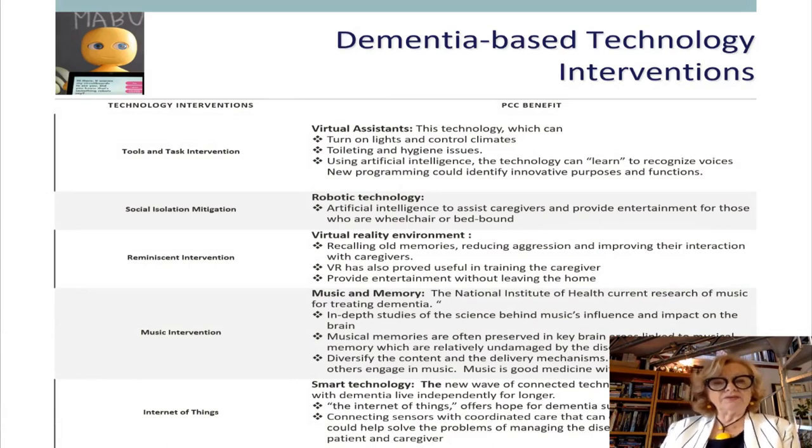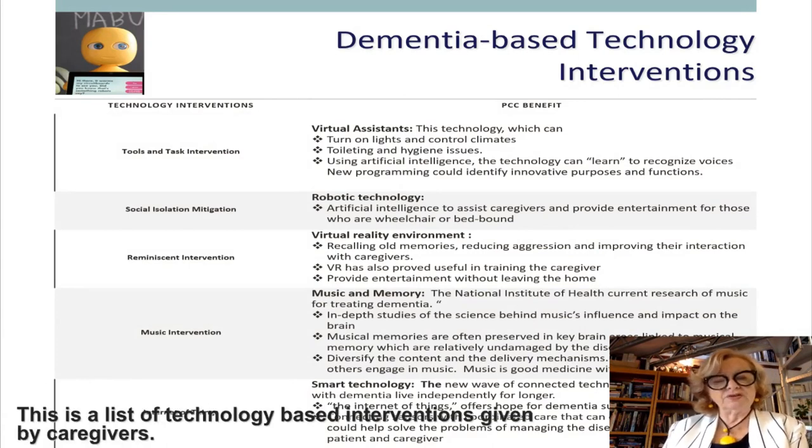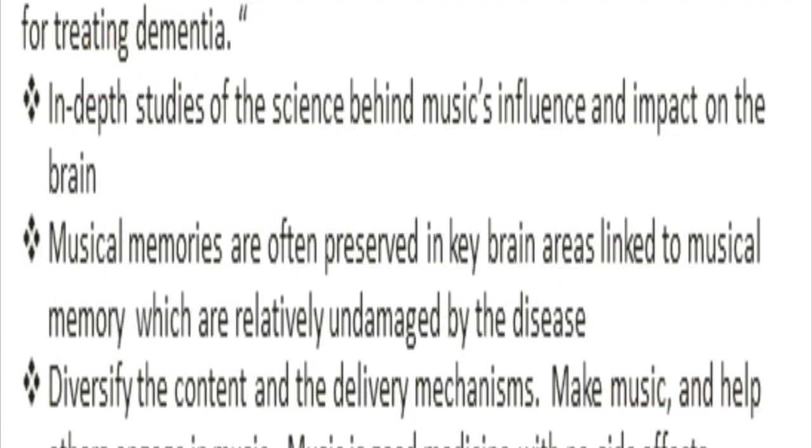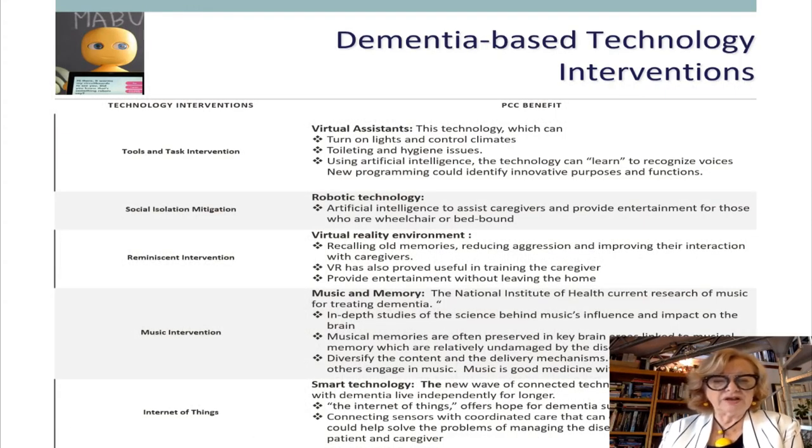So, the dementia-based technology interventions: this is a list contributed by our caregivers of what types of interventions they were looking at to understand and to help support. The musical intervention: music and memory are very strongly linked and can help both in communication as well as provide extended pleasure.